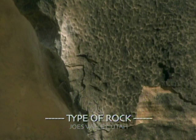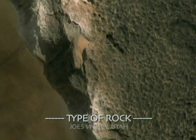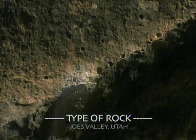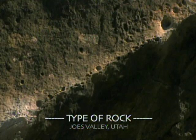Joe's Valley is sandstone, and many people say that it is choss, but it is not choss. It's very beautiful, solid sandstone. The sandstone there tends to be pretty friendly to your skin, some sharp holds, but as far as texture, it's the best texture you can get. It's almost like climbing in a gym.